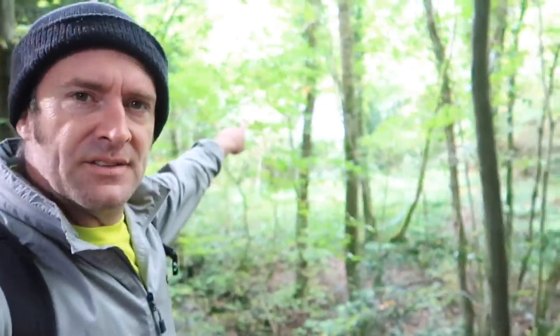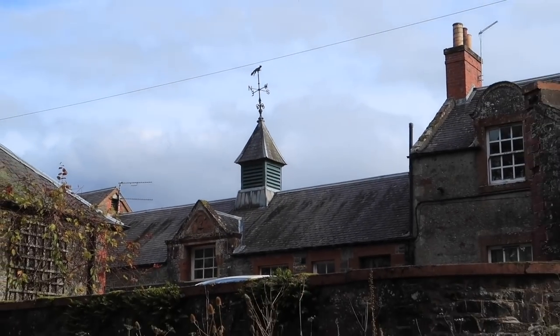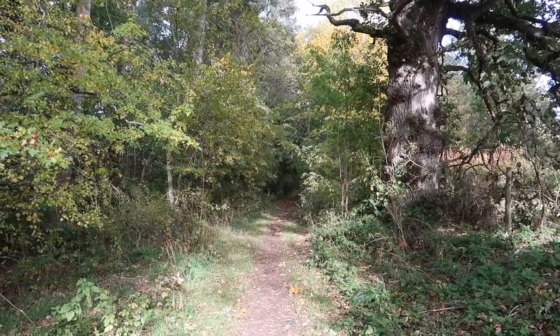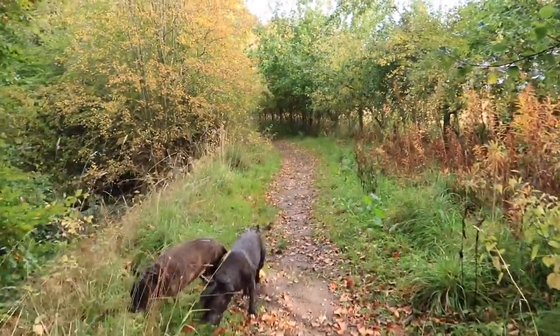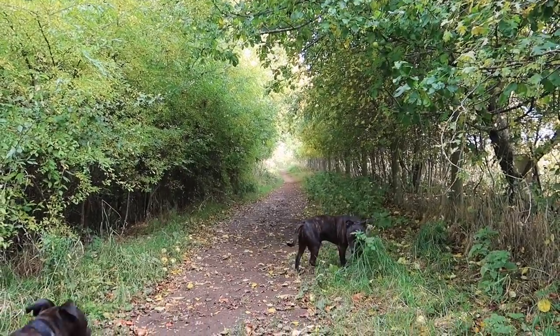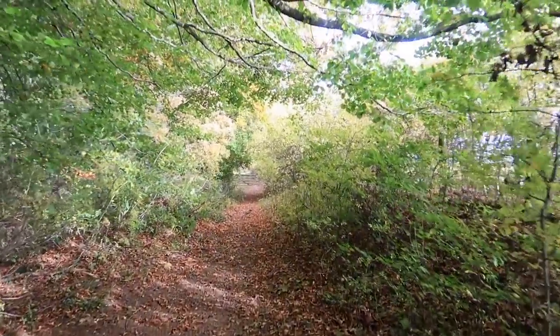Fantastic. There's the sawmill there. So just up from the sawmill, this beautiful ancient house. Yeah, we're on St. Cuthbert's. I recognise this path. Takes you to Melrose. And what a gorgeous path. Apple and blackcurrants, delicious.